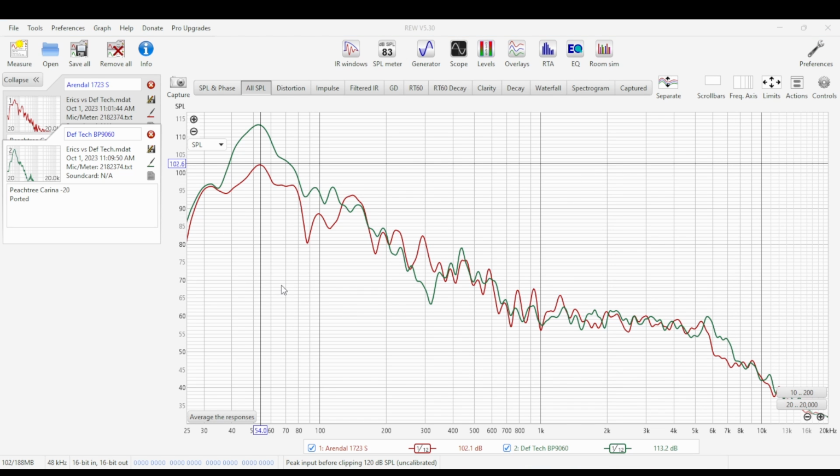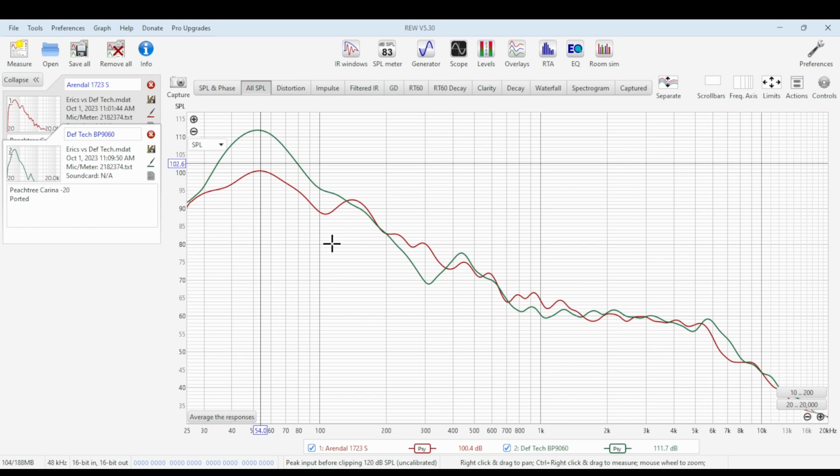As I did before, I'm going to switch over to the psychoacoustic smoothing. So we'll apply that. And here you can see that the Arendals do seem more linear, while the Def Techs have a little more variation to them.